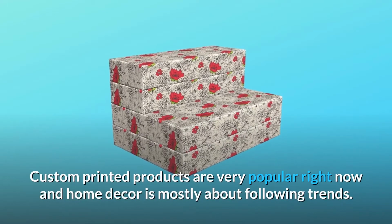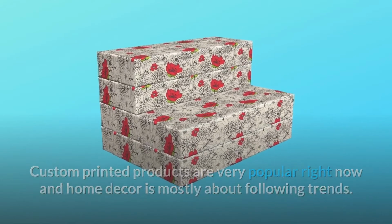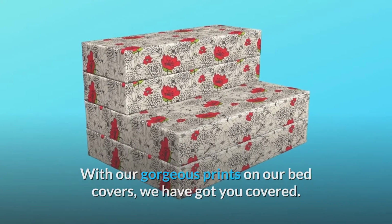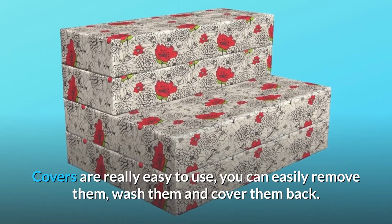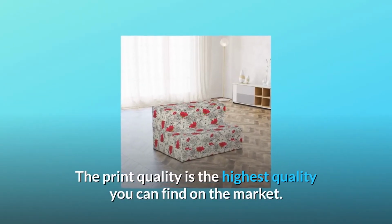Custom printed products are very popular right now, and home decor is mostly about following trends. With our gorgeous prints on our bed covers, we have got you covered. Covers are really easy to use. You can easily remove them, wash them, and cover them back. The print quality is the highest quality you can find on the market.